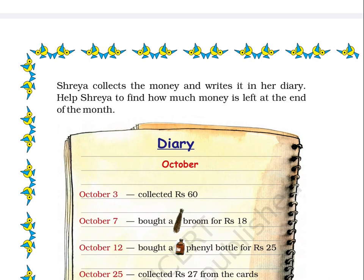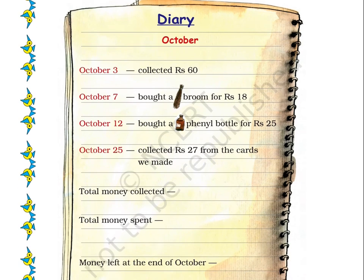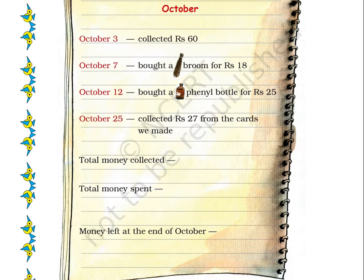Line 1, Diary. Line 2, October. Line 3, October 3, collected rupees 60. Line 4, October 7, bought a broom for rupees 18. Line 5, October 12, bought a phenyl bottle for rupees 25. Line 6, October 25, collected rupees 27 from the cards we made.